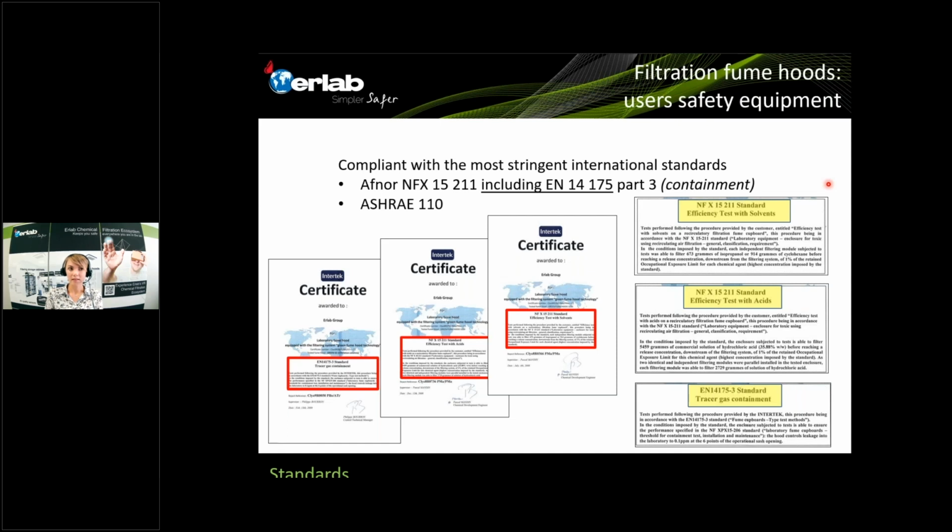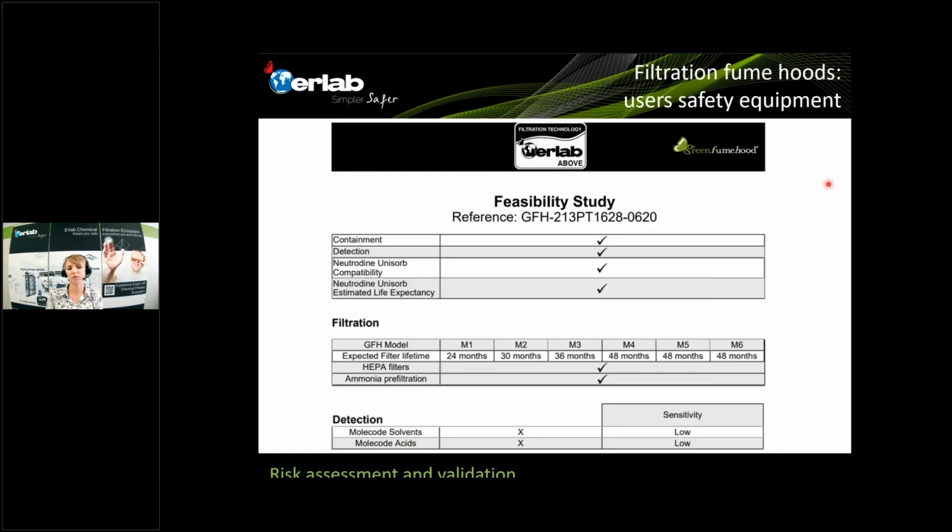Compliance with the standard is not the only guarantee for protection of the users. What is very important when it comes to safety equipment is to perform a risk assessment before choosing the right safety equipment and the right configuration of the safety equipment. So we perform a risk assessment, a feasibility study, to validate the applicability of the fume hood prior to the installation. This feasibility study has a reference allowing traceability for the users and validates 4 parts.